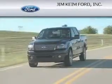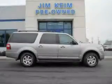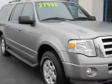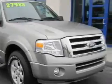Another fine vehicle offered by Jim Keim Ford. This is a 2009 Ford Expedition, a big SUV for big fun. The steady 8-cylinder engine, connected to an automatic transmission, is perfect for commuting or cruising.